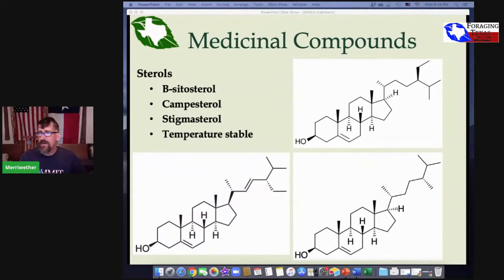Okay, so there are 3 sterols in there. And if you think about sterols, think like steroids or even cholesterol. They're in that same sort of class of molecules: multi-ring, 3 6-member rings and 1 5-member ring, and then shrubbery stuck to it.